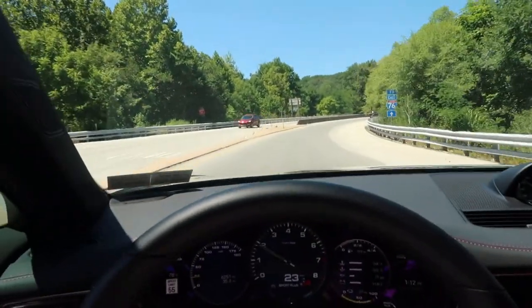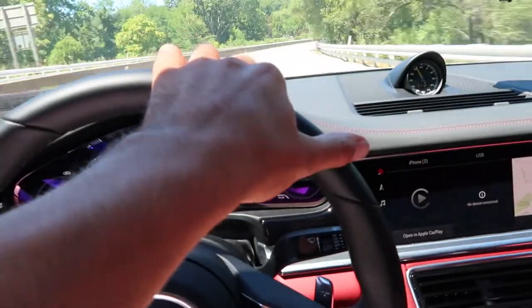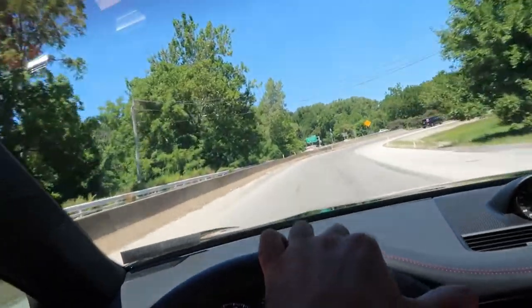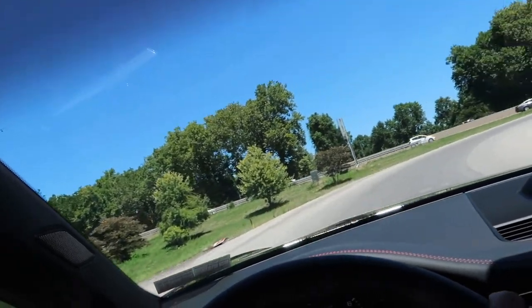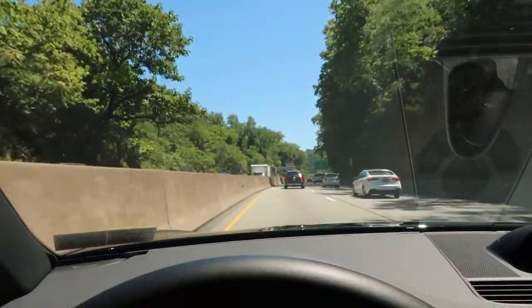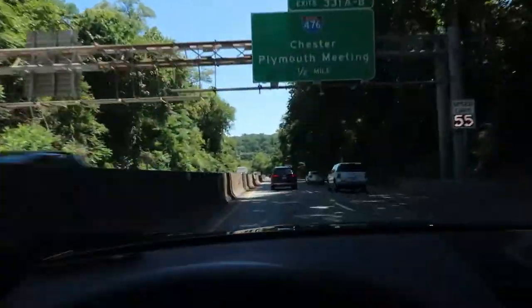This wouldn't be a car review without an on-ramp pull. Let's go. Onto the brakes. Onto the brakes. We're going to merge here. All right, so we'll give it a little bit of space and then let's hit it. Oh, it goes.